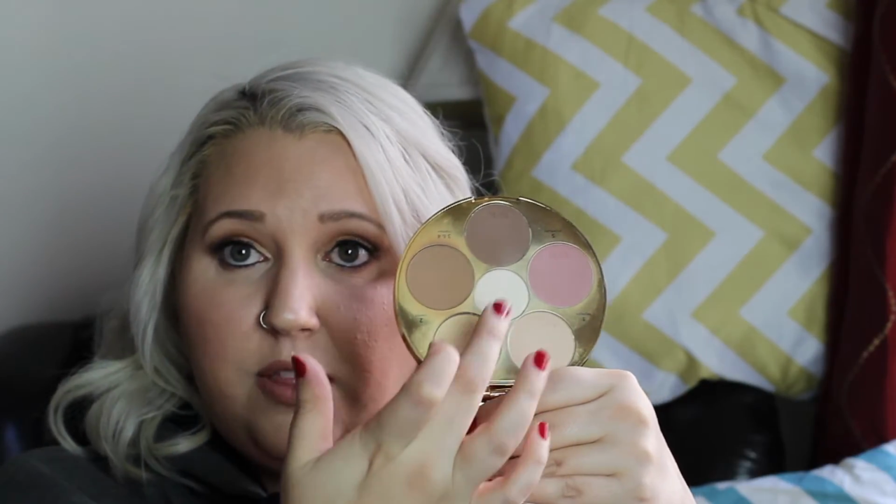This is the Tartiest contour palette. I don't use all the things in here. As you can tell, the blush and the super dark shade have really never been touched. I use the lightest of the contour shades, and sometimes I'll use the corrector and the white one in the middle. I don't really use the other three, but just for that one contour shade, I love this palette alone.